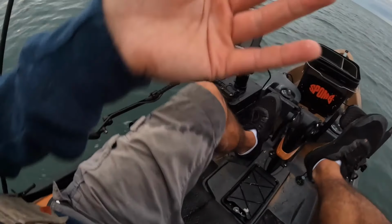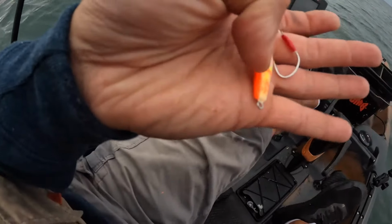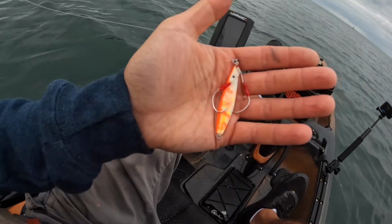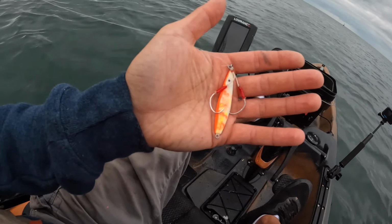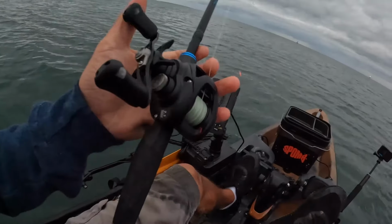So let me get this thing straightened up a little bit. But here it is. This is the flutter jig that I made, but I also added assist hooks to it, double assist hooks. I also added a coating to the jig itself just to give the color some more depth. I don't know if it'll make a difference or not. My little mind, it might. I don't know. I'm also using lighter tackle this time instead of a broomstick.